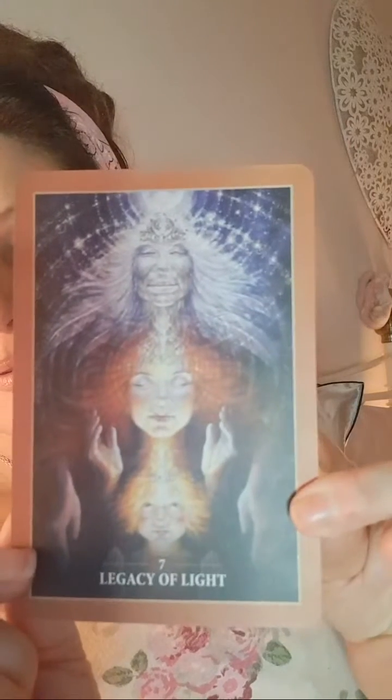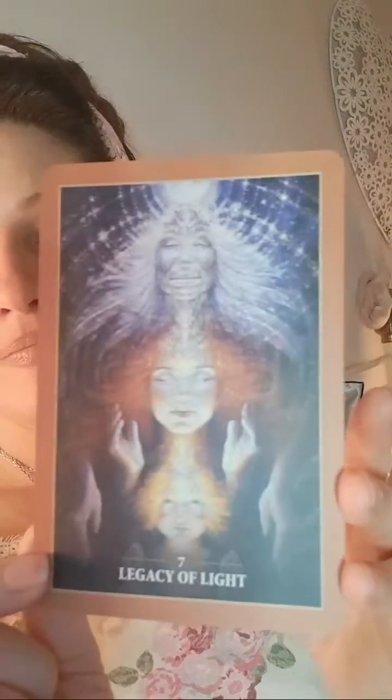7, legacy of light. Now this makes me laugh because it's a number 7. The legacy of light. Well, what does that look like to you? Growing from a child to middle age to your wisdom self, which is light. You're growing, you're expanding, you're bringing in. So I say never be afraid to speak your truth and your light, what you like to do, what you are.